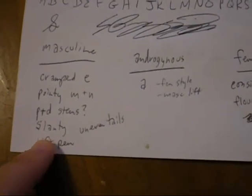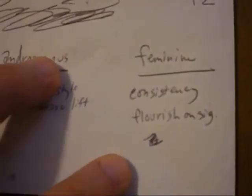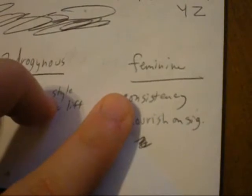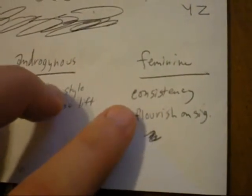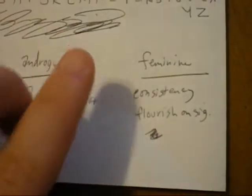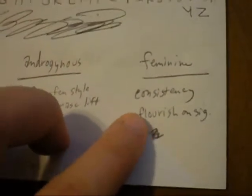And then over for feminine, it's pretty consistent. I write the same letters pretty consistently throughout, so that's a feminine thing on the website. And I also use a bit of a flourish on my signature here, which is a little more of a feminine thing.